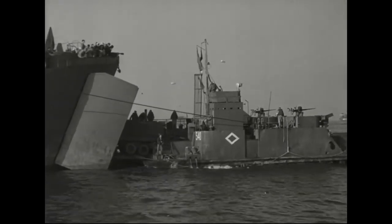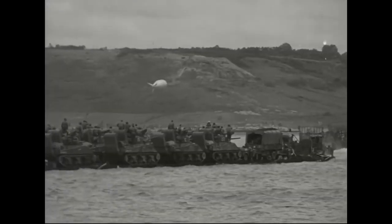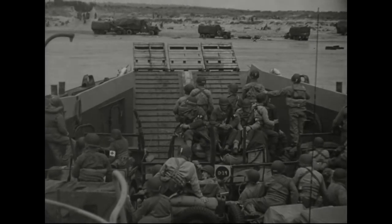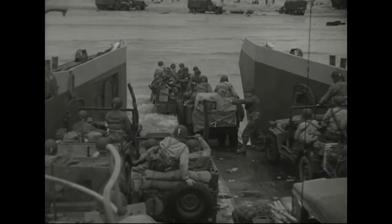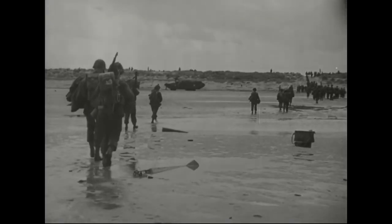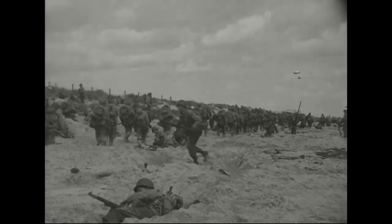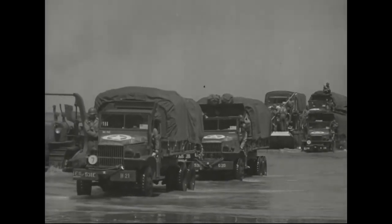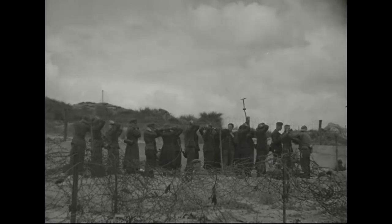Still waiting beyond gun range, the LSTs unload supplies on smaller LCTs. Heavier equipment is transferred to giant rhino ferries, flat-bottomed barges that will land it ashore. And reinforcements arrive, thousands of men. Defeated and disarmed, the first German soldiers captured in France wait until someone has time to evacuate them.